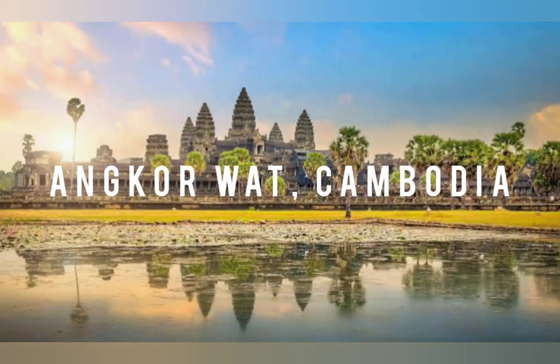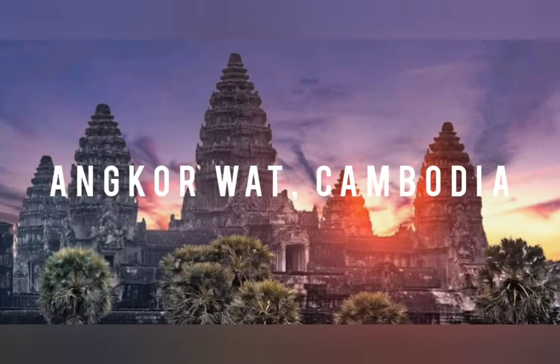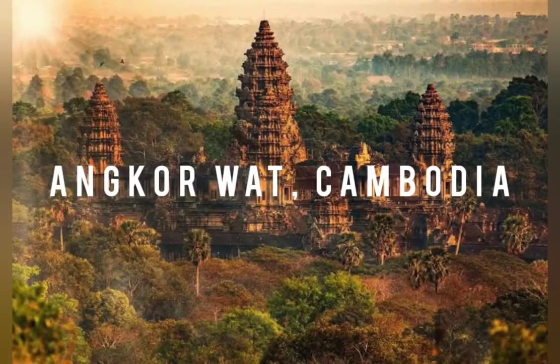Next, we will discuss the largest Hindu temple in the world. It is Angkor Wat. Angkor Wat is situated in Cambodia. Angkor Wat is a temple complex at Angkor. It is the largest religious monument in the world, on a site measuring 162 hectares, which was built by King Suryavarman II in the early 12th century as his state temple and his capital city.